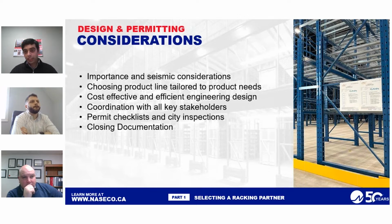So here the engineering and design comes into place. You want to engineer and design it so well that obviously the cost component will not be a big player at the end of the day. One of the most critical things is the coordination with the key stakeholders.